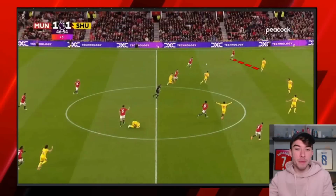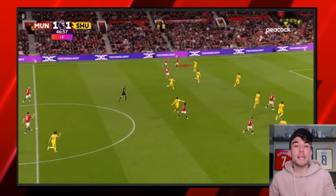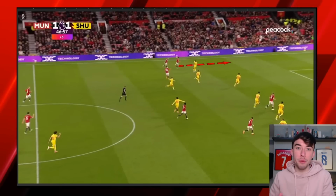Again, we can see it here. So, Garnacho's going to receive the ball. And again, he doesn't act too quickly. Initially, he's in a 1 versus 1 situation. He could be bold, he could be aggressive, he could take him on. Instead, what he does is, yes, he carries the ball forward, but he doesn't actually take him on. He takes plenty of touches and waits for everyone else to move over.